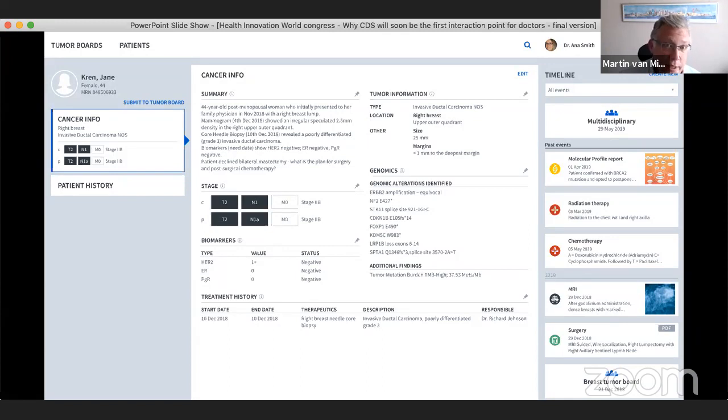So in this case, fortunately, the tumor has not spread out over the body. And then from that score, a stage follows. So stage 2, it's quite well treatable most often. Also, you see here on the right-hand side, genomics. Genomics are on the DNA. So on the DNA, we have detected certain alterations.